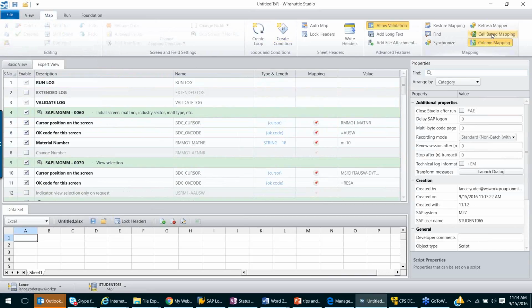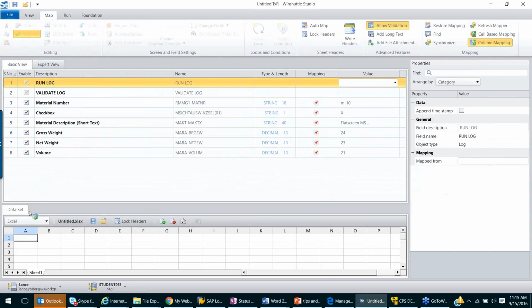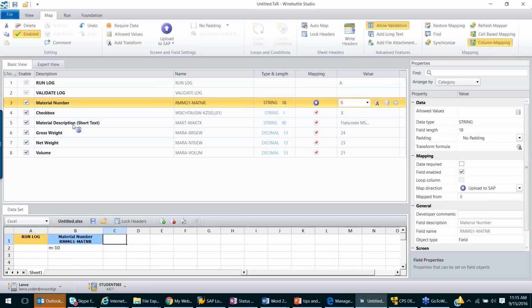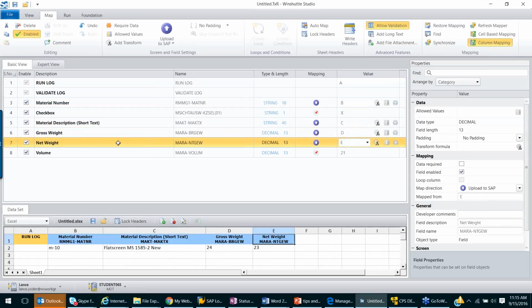So you have column-based mapping or cell-based mapping, add long text. All those options that were there in the old version are still here on the mapping screen. So very similar. I can just map. I'm going to just do the run log. I'm going to drop that down in the column A, do material number, material description, and I'll throw in my weights here as well.